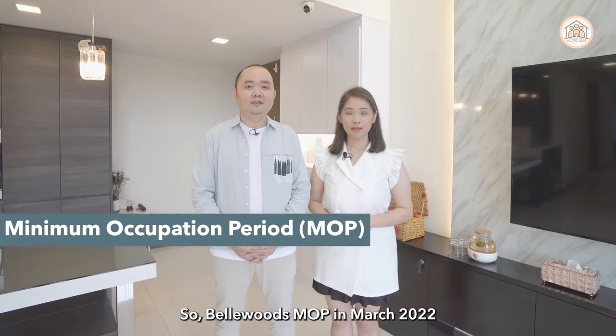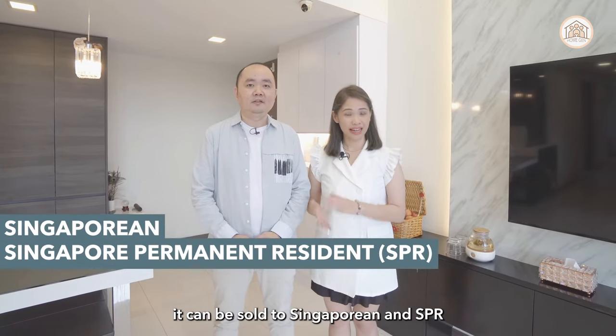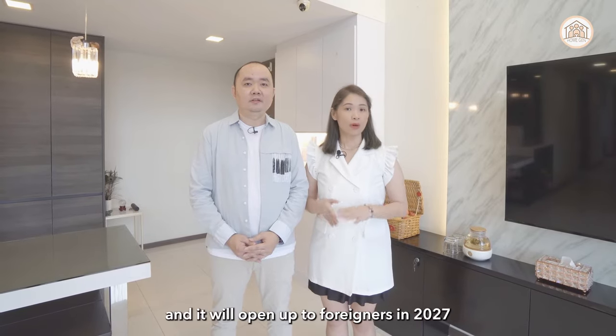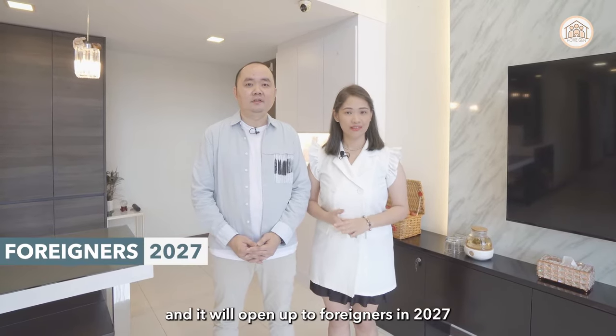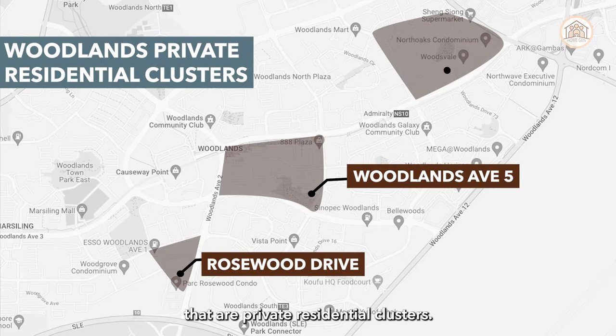So Bellewoods MOP in March 2022, and just like any other condos, it can be sold to Singaporean and SPR without the need to satisfy any EC eligibility condition, and it will open up to foreigners in 2027, in another 5 years' time. So there are only few clusters in Woodlands that are private residential clusters.